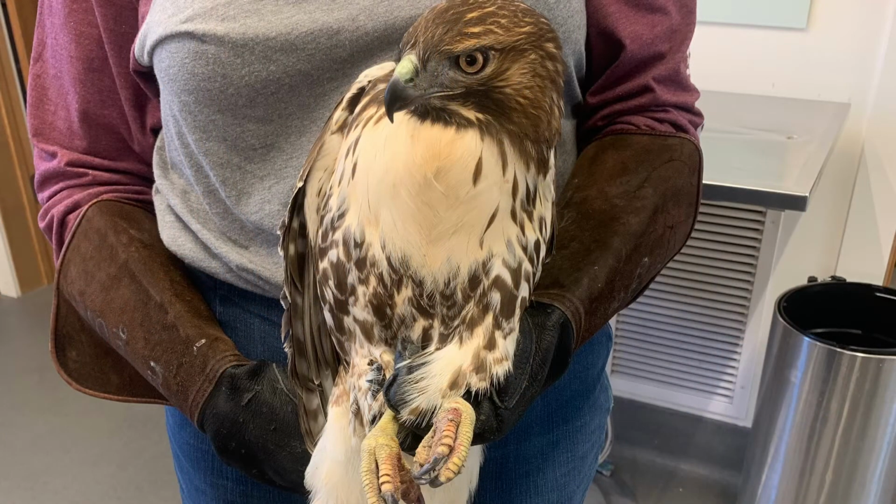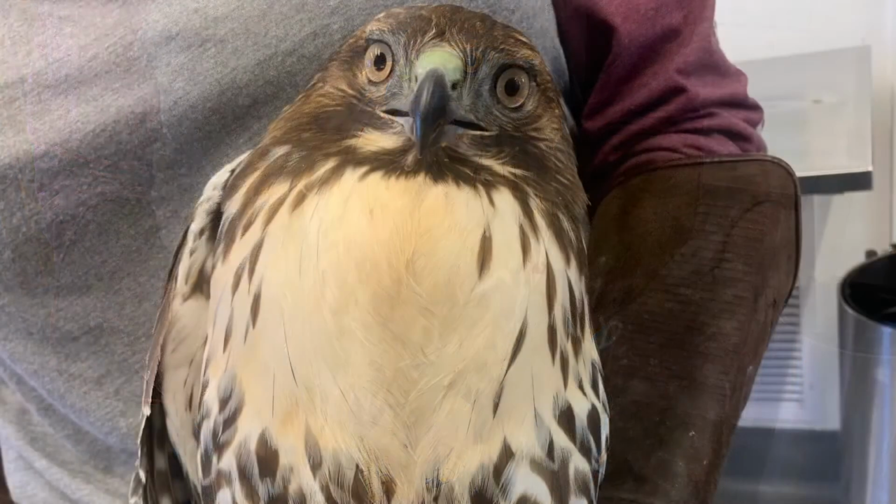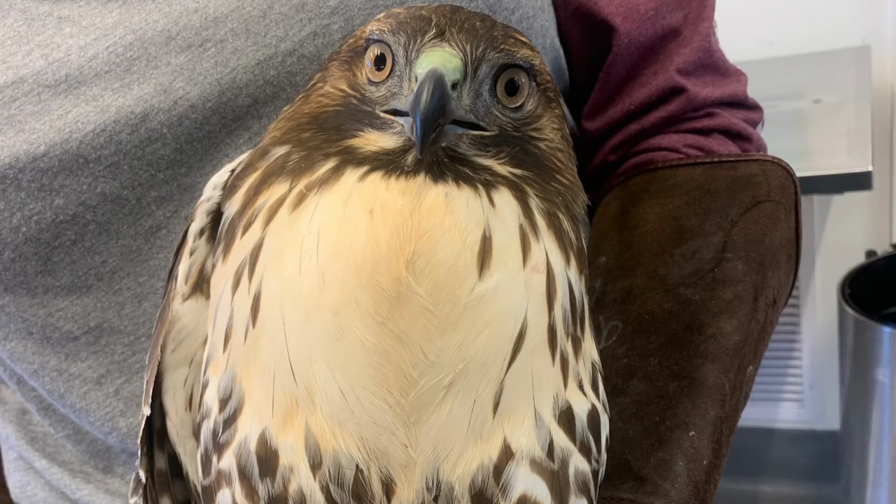Here we have Red-tailed Hawk 914. This bird has quickly become a staff favorite, and this bird came in from Idaho Falls where he was found emaciated upon admission. Right now he's making great improvements and has moved into our flight barn to begin flight conditioning for release back into the wild. We also want to live prey test him several times to make sure that he can hunt successfully on his own.